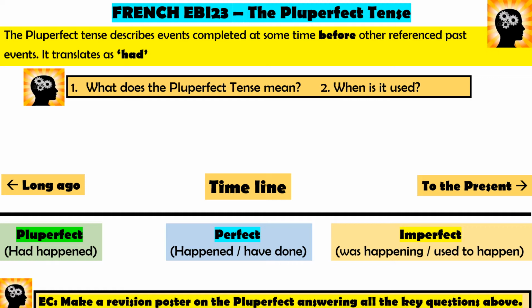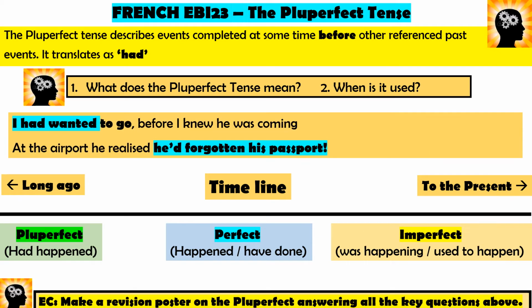So what's more in the past than I've finished my homework? I finished my homework. I had finished, and that's what you need to know. Whenever you want to say had, you're using the pluperfect tense in English and in French. So this usually works when you've got 2 past tenses together in a sentence and you want to say that one thing happened before the others. So in simple terms, guys, what does it mean? It means had.